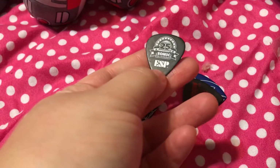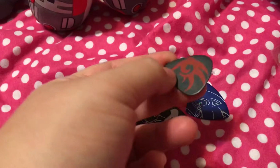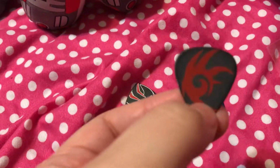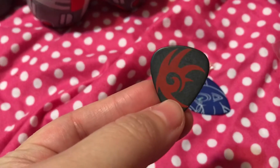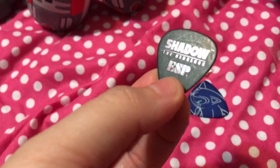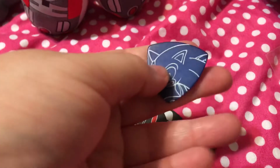And it has the 25th anniversary logo on it. I'm surprised they were selling for such a low price. I guess they have so many of them that they were trying to get rid of them or whatever. But yeah, this is the authentic thing. I'm glad they're not used or anything, because I would have been a little bummed out.